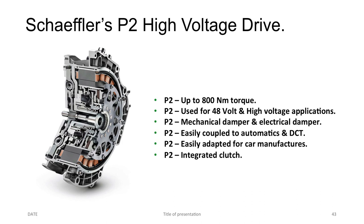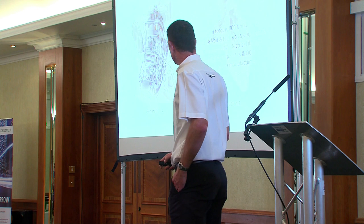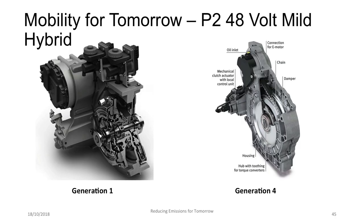It can easily be coupled to automatics and double clutch technology as well. Easily adapted for all car manufacturers, and we also have an integrated clutch, which we'll talk about in a minute. We also offer this in a low voltage, 48 volt scenario.